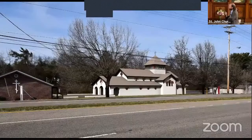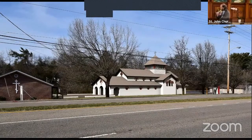Another Appalachian church. This is a church I recently designed for Oak Ridge, Tennessee. It's an interesting project because Oak Ridge has no historic architecture older than World War II, because Oak Ridge was built as a secret military base for the Manhattan Project in the middle of nowhere. So there's absolutely nothing there that predates the 40s.